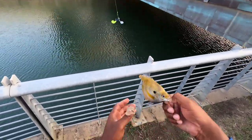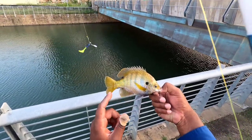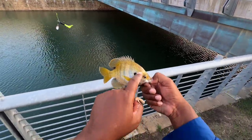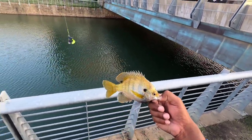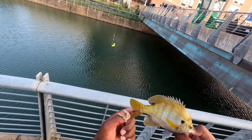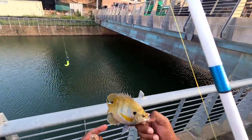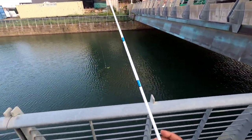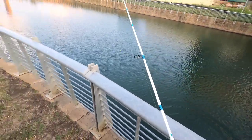It just got different colors. There you go. That's a pretty one right there. So this kind of gold, the black stripes, the copper right here on the head. Ain't got an orange right here. Might have a little of everything in it. All right. Throw back out there.